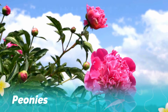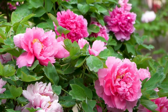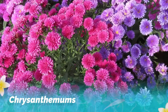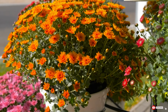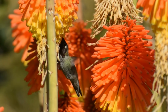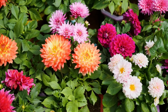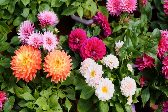Peonies bloom in late spring and gift your garden with lush, fragrant flowers. Though each bloom lasts about a week, the show goes on with multiple buds. Chrysanthemums are the reliable late-season workhorse, blooming from late summer through fall with flowers that stay perfect for 2 to 3 weeks. Also known as red-hot poker, the torch lily sends up fiery blooms that attract hummingbirds and last for weeks when kept well-watered. Dahlias love sun and well-drained soil and reward you with gorgeous blooms that last about 7 to 12 days in the garden or in a vase.